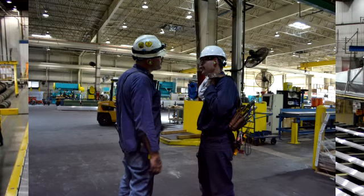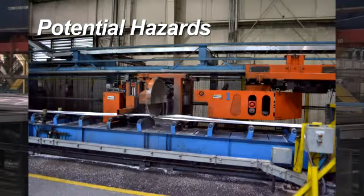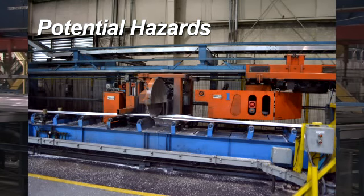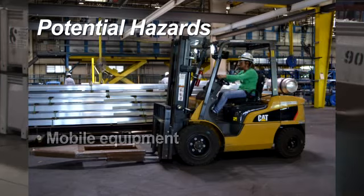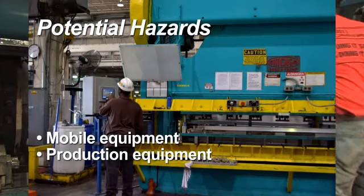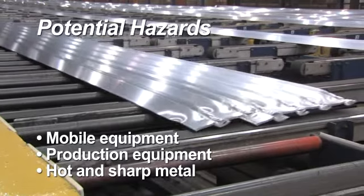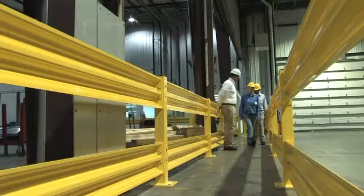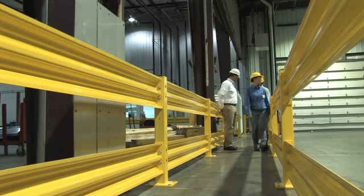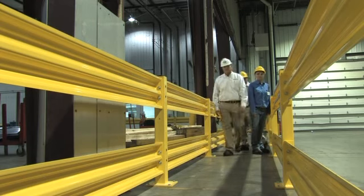We want you to have a safe and enjoyable tour of our facility. Visitors should recognize that there are many potential hazards at this plant, ranging from mobile equipment to powerful production equipment, and of course, to very hot and sharp metal. We work hard to protect you, but you also share a responsibility to protect yourself by following these safety instructions.